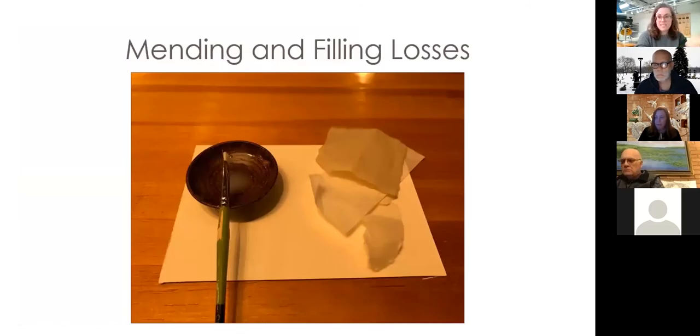The next step was mending and filling losses. Unfortunately, I don't have any images of that, but I do have the materials we use. As I mentioned earlier, paper conservation finds a lot of its roots, inspiration I'll say, in Japanese screen and scroll mounting. And so we use a lot of their traditional techniques, including wheat starch paste as our primary adhesive and Japanese paper as our ideal mending tissue. So thin pieces of Japanese paper were put on the back to reinforce passages of weakness, and they were adhered with wheat starch paste.